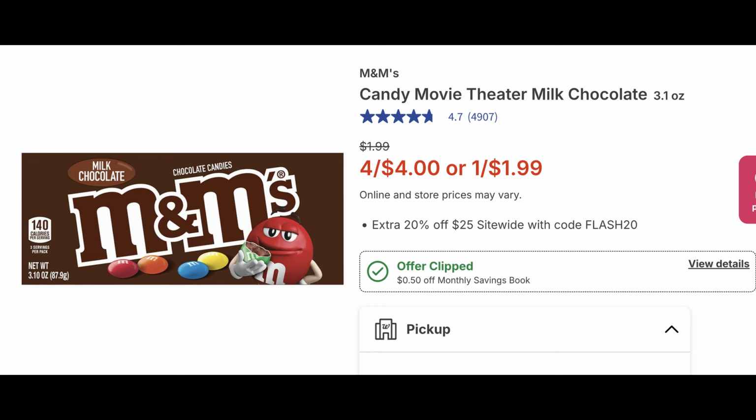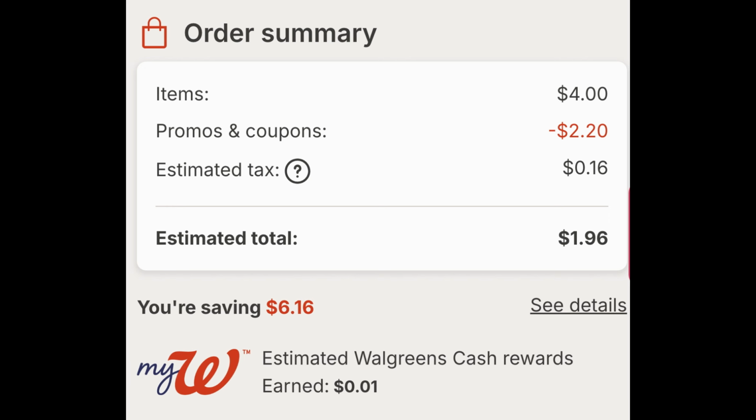So you need to grab four of those theater candies and add to cart. And you can add more because as many as you add, 50 cents is going to come off of each box. And don't forget to enter the code WAG10. So after the code WAG10 and the 50 cents per box coupon, pre-tax, they're 45 cents per box.